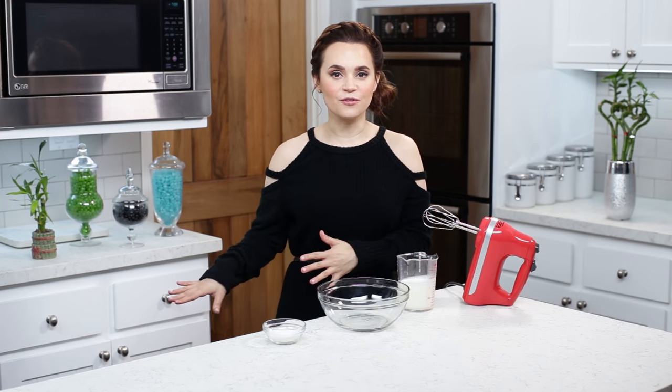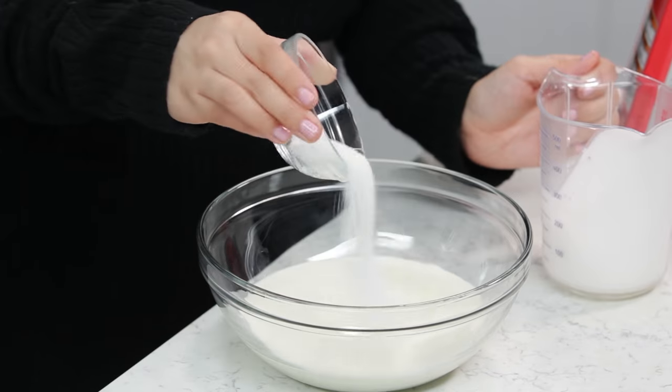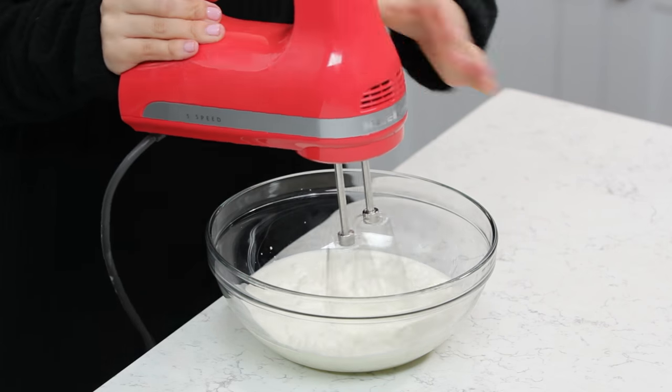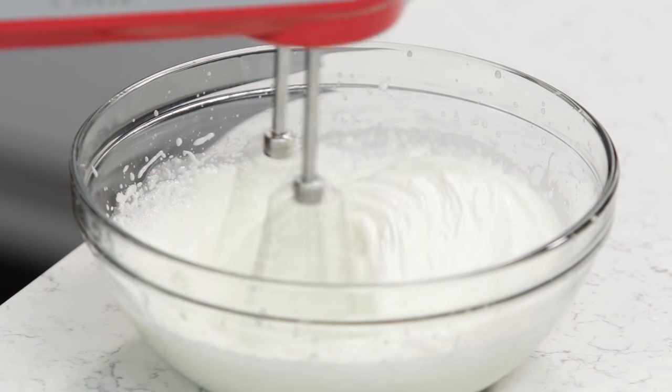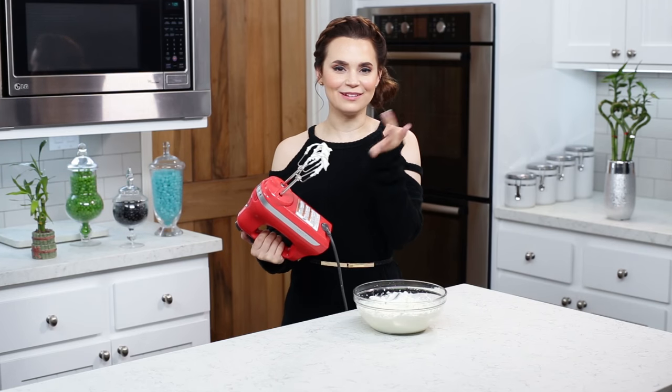While our pudding is in the fridge, we are gonna whip together our heavy whipping cream and sugar in this bowl right here. Then using a hand mixer, I'm gonna mix together on a lower speed until it becomes thicker, and then I'm gonna crank this up probably to a 5. Yum, whipped cream, I have a little bite.